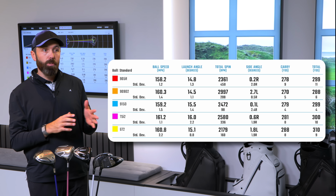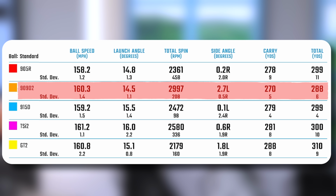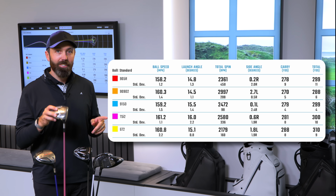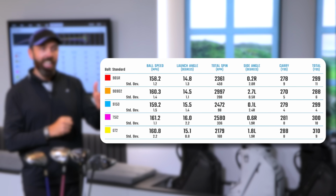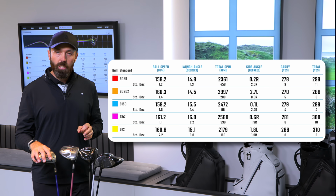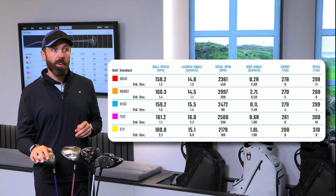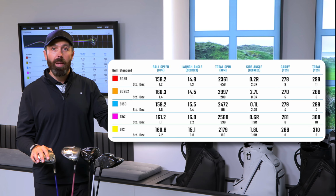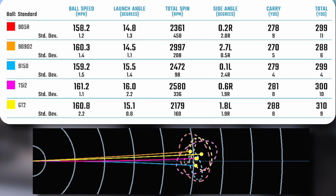What was interesting here, there was kind of a blip with the 909D2. I really didn't seem to get good performance out of that at all. Might have been something to do with the shaft, but that wasn't working great for me. But as you can see, each year it just goes a little bit further, or every few years a little bit further. What was interesting, as much as the 905 actually got incredible distance, again 278, and I hit one way into the 280s, the dispersion was definitely wider. Right to left wasn't as good.